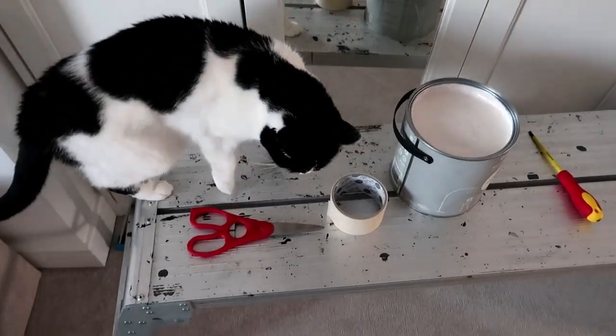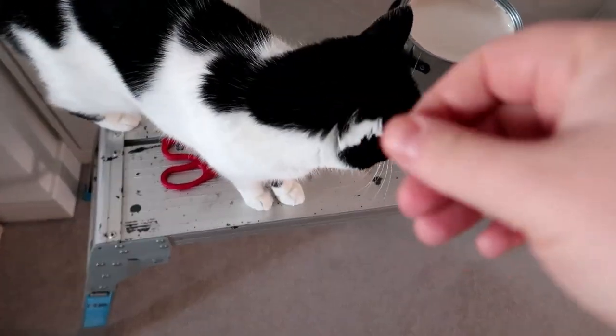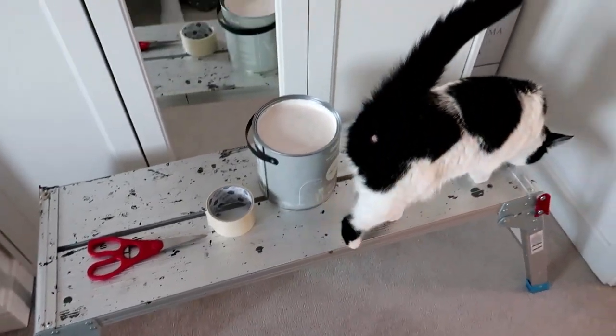Nala wants to paint. Nala's painting. Is Nala painting? Don't tread in it.